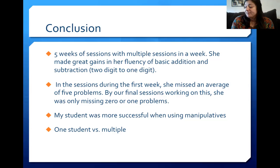Overall, I think that this did work well with my student. She made some great gains in her fluency. I think it did show that the answer to the question would be yes. Improving upon their place value knowledge does have a good impact on basic addition and subtraction problems.